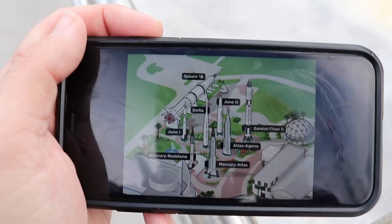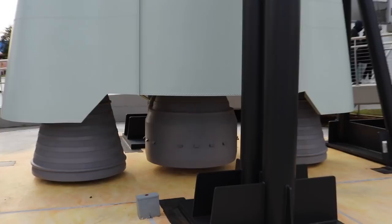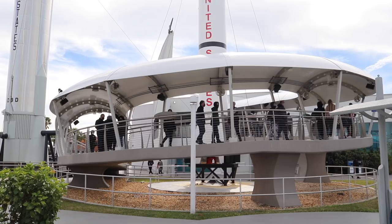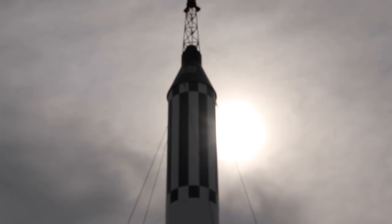This rocket here was the Mercury Atlas. Still is, just sitting here in the rocket garden. Check out those engines, the blasters down there. I believe we just saw one of those up close at the Florida Air Museum. Beyond the queue line to the Astronaut Hall of Fame is the Mercury Redstone rocket. If you look way up there, that's the actual module where the astronaut would travel.